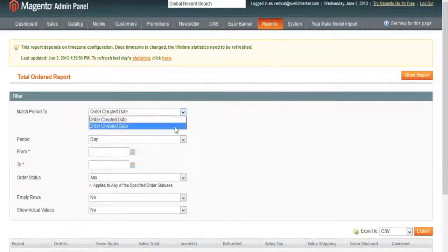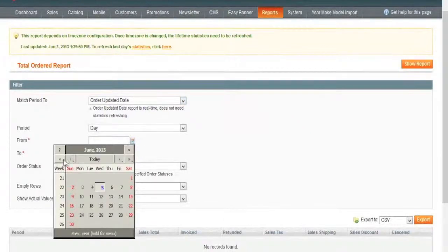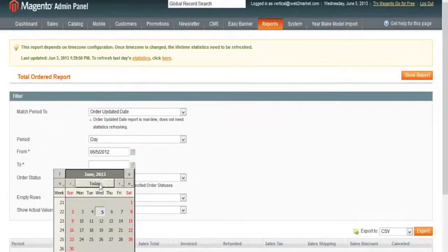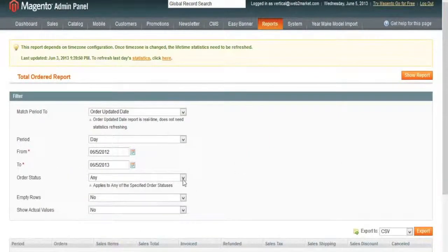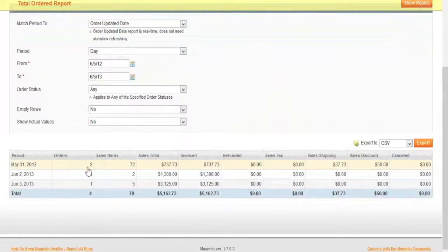From here you can go in and change the different criteria that you want to use. So we'll go with an order update, and we'll do it from last year to today. We can change if we wanted to have different order statuses, such as pending, complete, and so on, or we could just have it show any. So we'll just go ahead and click Show Report, and it'll produce that report for us. As you can see, every day it's showing how many orders were placed, how many items were sold, the total, how many were invoiced, and if there were any refunds, cancellations, or discounts. We're also able to export it into an Excel sheet or a CSV sheet.